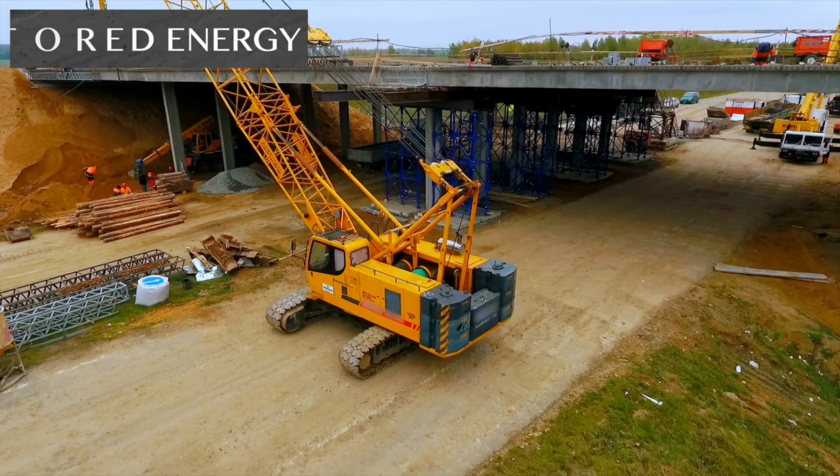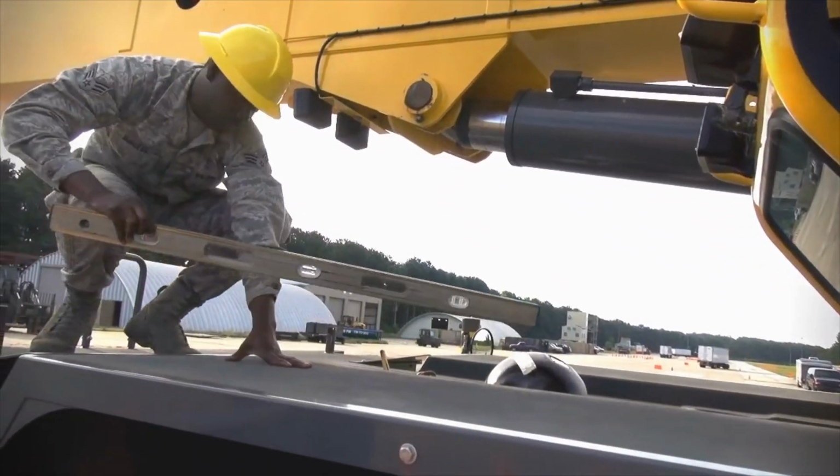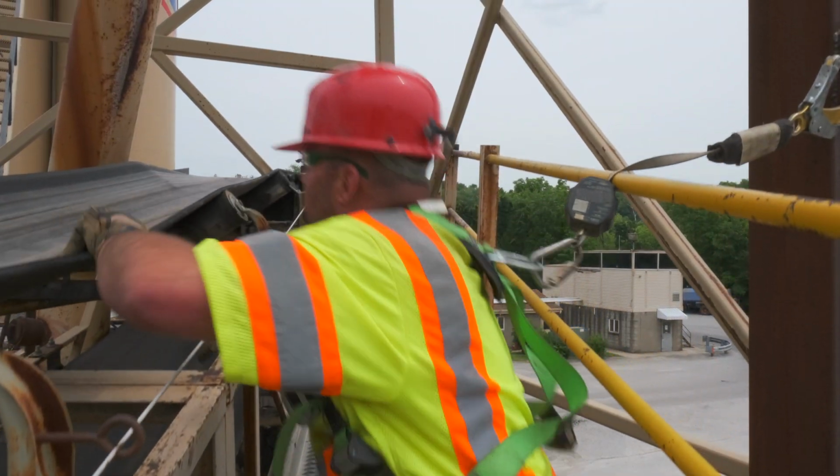Stored energy. Stored energy is accumulated energy that can release suddenly. You may encounter stored energy, for example, when conducting maintenance on hydraulic or pneumatic systems, or when working on equipment with springs or a stretched conveyor belt.